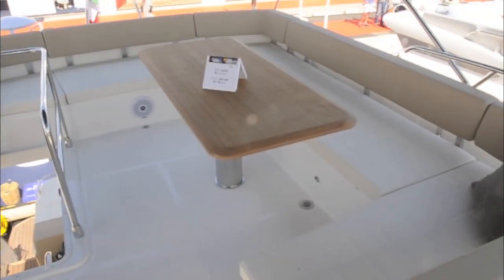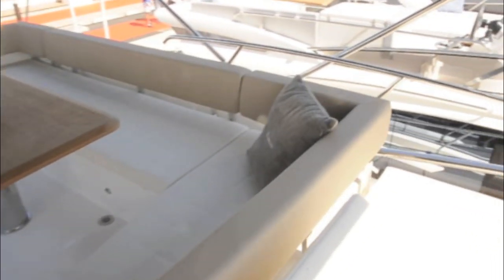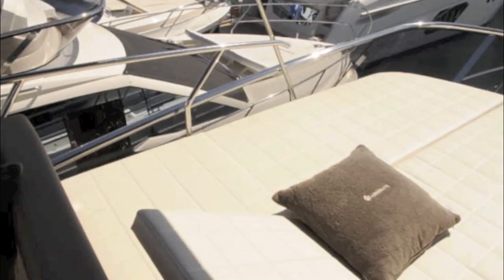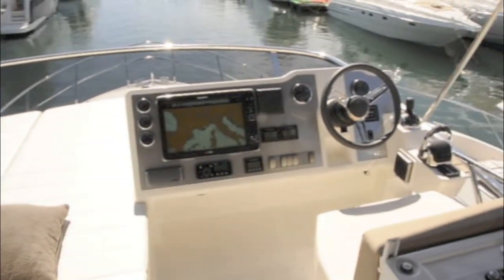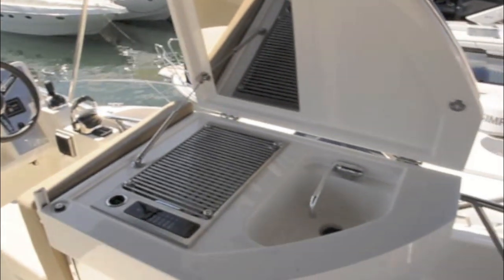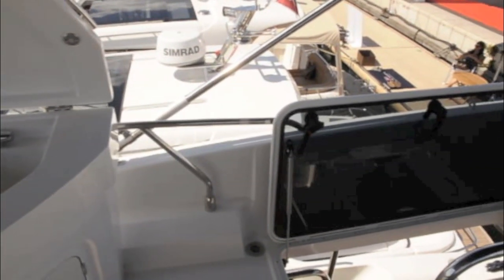The large flybridge overhang means there's plenty of space for seating all around the aft end of the flybridge, with a solid teak table for eating off. Further forward, on the port hand side, there's a nice chaise longue and sun pad next to the helm. This is a well protected area with a good sized windscreen that keeps you feeling safe, and behind it there's a nice wet bar with a barbecue, grill and sink.